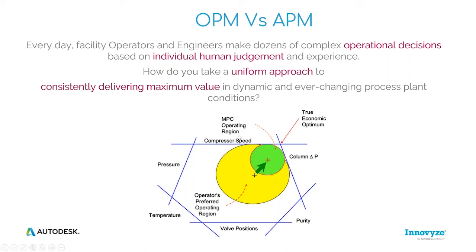Now, when you start to look at multiple variables which a human mind cannot process, that's when you can get an insight through MPC. Let's say you want to increase the compressor speed to a certain value, and that would improve your column delta P and increase the pressure of the gas. You're still keeping the lower temperature, the valve positions are perfectly utilized.